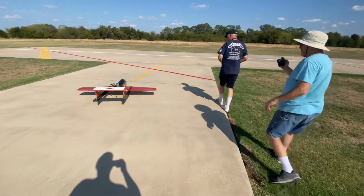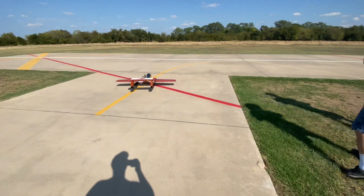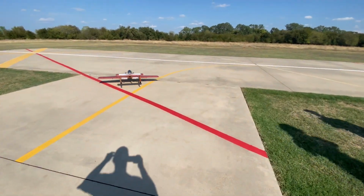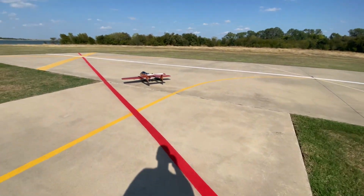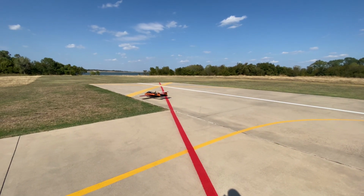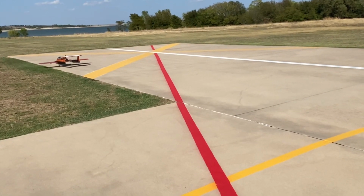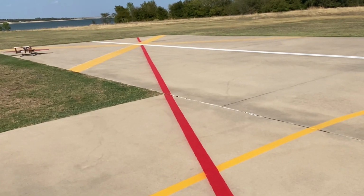Here goes the Roomerbang. See how it goes. Woo! Got a little skid there.